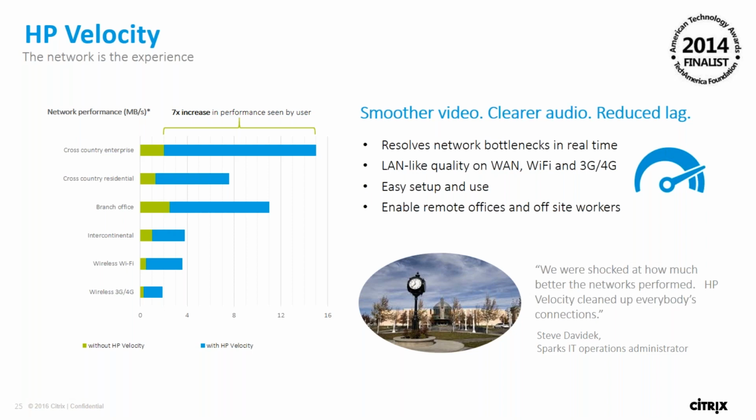It monitors the connection real time, and using a number of algorithms, it adapts to latency, lost packets, Wi-Fi contention, those sorts of typical problems when we go untethered or distribute from branch offices to home offices and things like that. The Velocity can have a significant experience improvement for the end user.